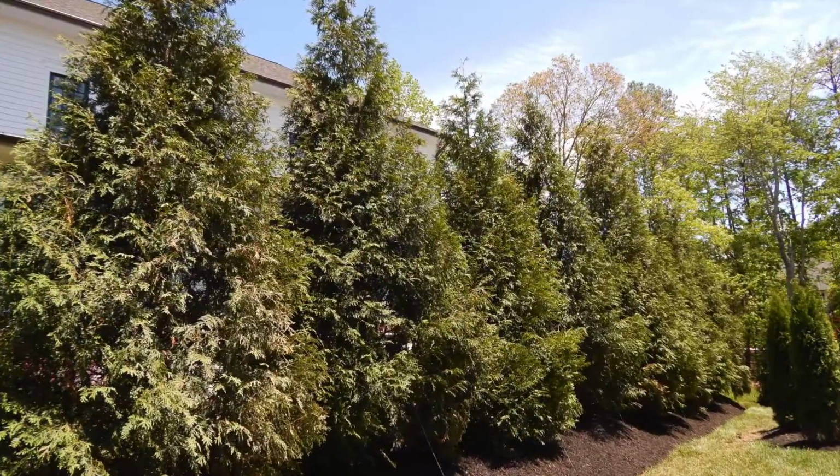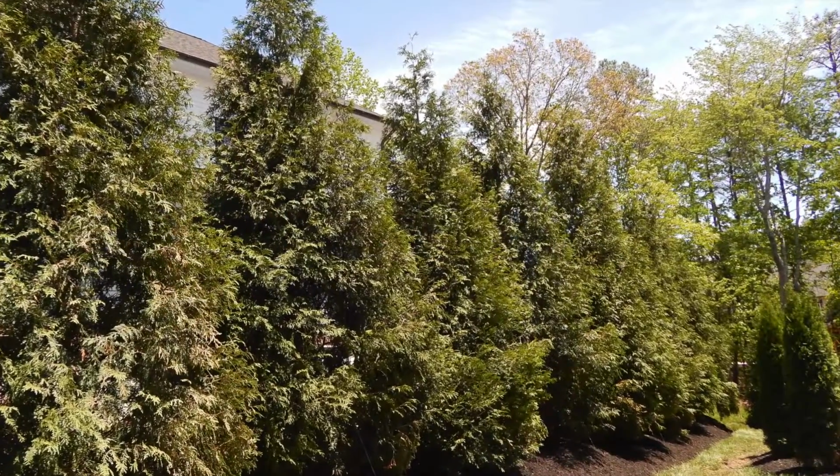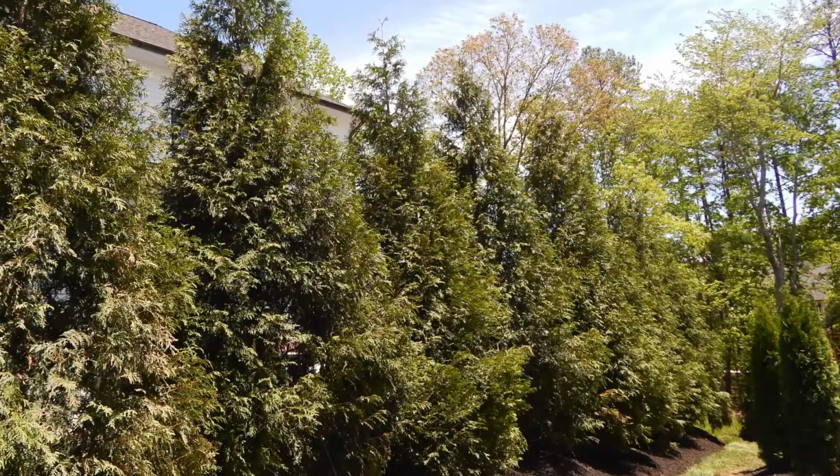So if you have a landscaping project in your future, be it to create some privacy or just add to the curb appeal of your property, give us a call. We'd be happy to help.